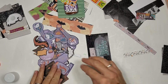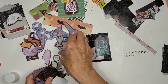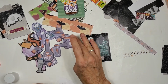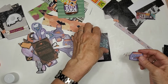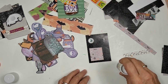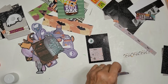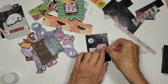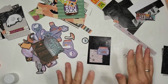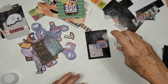I don't see any more spiders. Oh, there's an eyeball there too. Hey, there's one. Okay. So, you know, if you're into writing funny potions, you could write a potion on the back. You know, maybe these are not art trading cards. Maybe they're potion cards, spell cards.